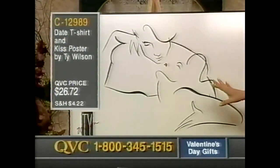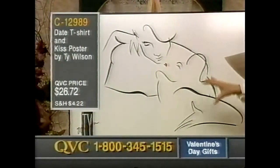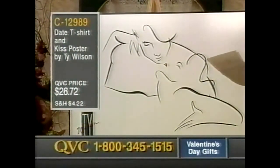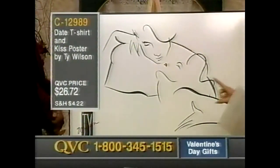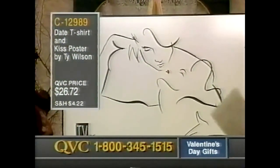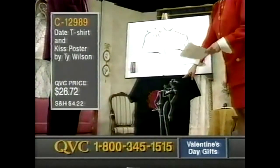The dimensions on this are 32, I'm in the wrong poster, hang on, don't go away. This is called Kiss from Rodin. This is 25 inches from top to bottom. It is a full yard across, 36 inches. This comes with a t-shirt. To me, the t-shirt's just like a little extra gimme. It's adorable. The t-shirt is called Date.